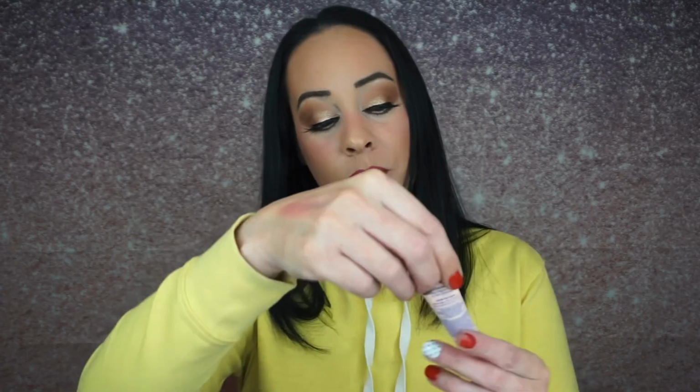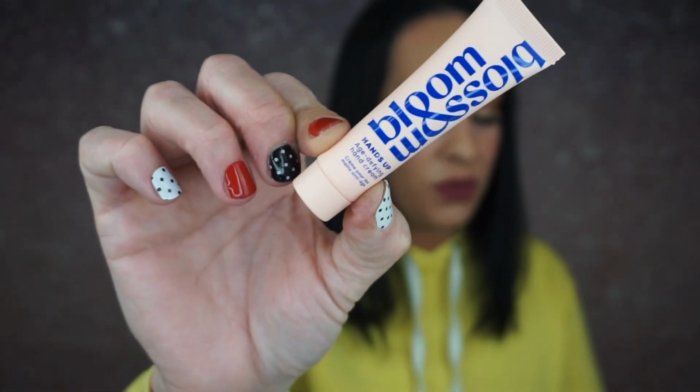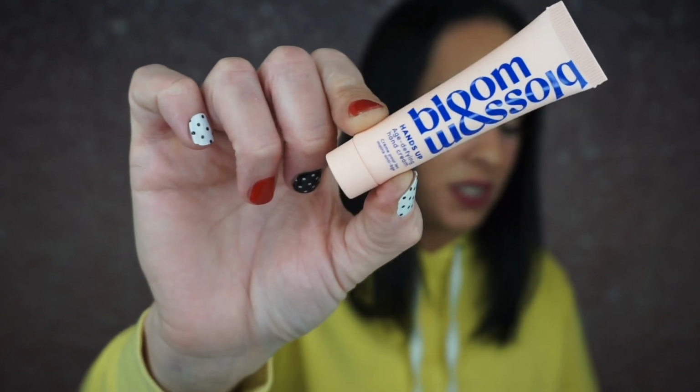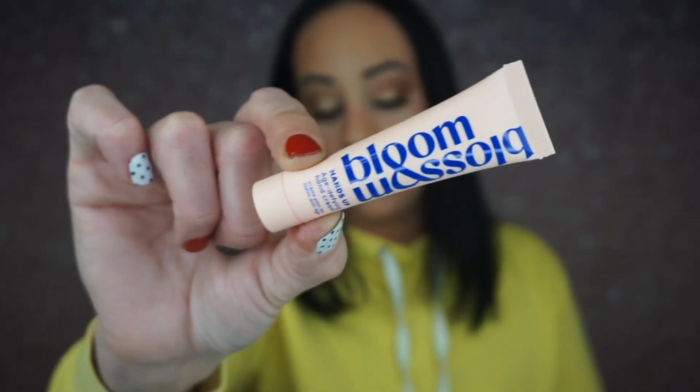Then we have the Bloom and Blossom Hands Up Age Defying Hand Cream, and it's powered by nourishing and soothing ingredients. This mighty hand cream is the ultimate hand savior for the cold winter months. Enriched with shea butter, the hand cream delivers and locks in a surge of hydration, which I could really use right now because my hands are so dry.